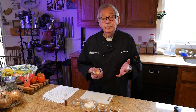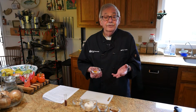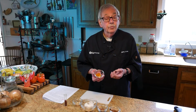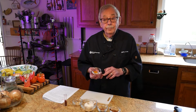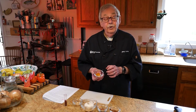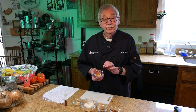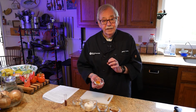And what else can it be used in? I've put it in bread. I wouldn't think about desserts with this, but I think that it would work quite well in any kind of stew or soup. It also is good in a salad dressing, in a very light amount. Excellent. Use that turmeric. It's got great color.